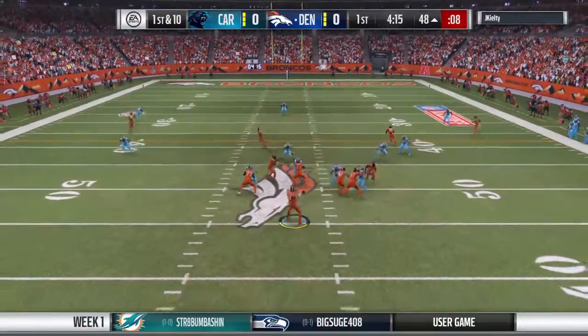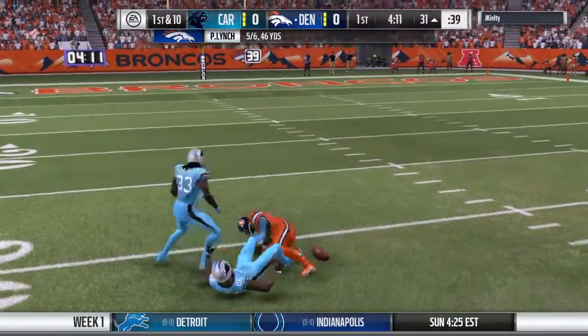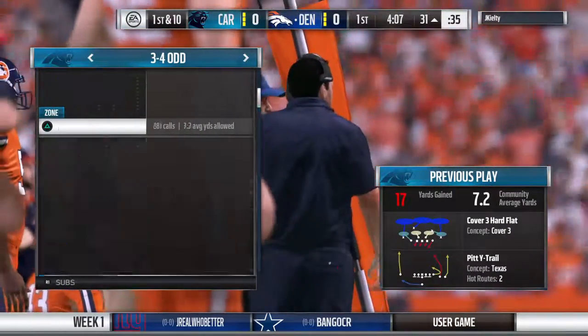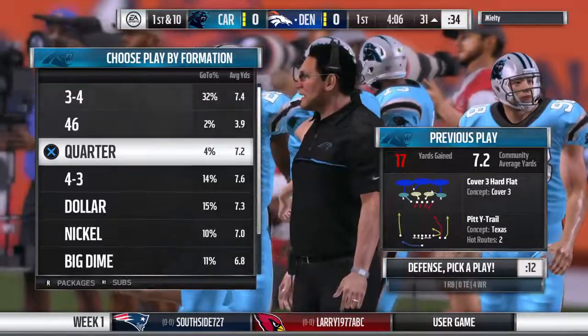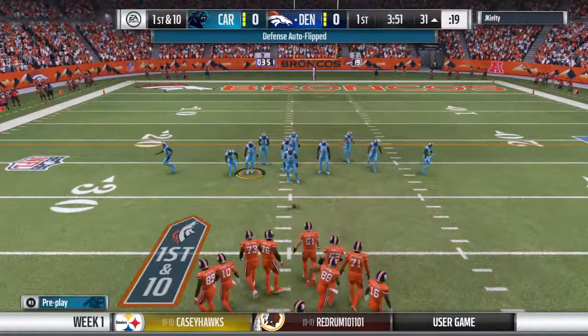On 1st and 10, it's Lynch. And it's caught over the middle by the tight end, Green. And give him 17 yards that time as that'll move the chains. And how about this first drive? They're being aggressive, slinging it around. Really confident, too, because they're not trying to fool them with running plays, throwing it, and they're being very successful right now.